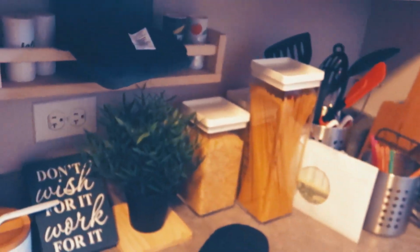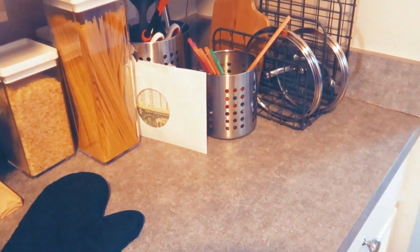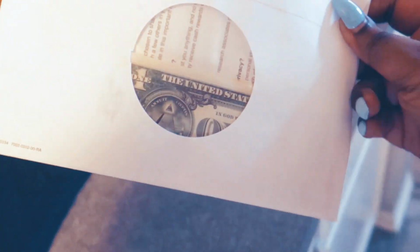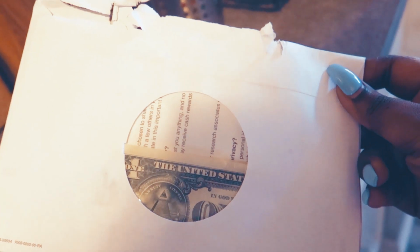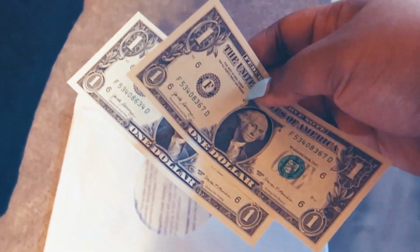So I checked the mail. This is my little corner, right? I checked the mail, and in the mail was this envelope, and it had like this cutout with this money in it. So I was like, oh, that's not real money. They just did that to get you to open the envelope, right? I took it out. Why is it 2 real dollars? Like sent in the mail.